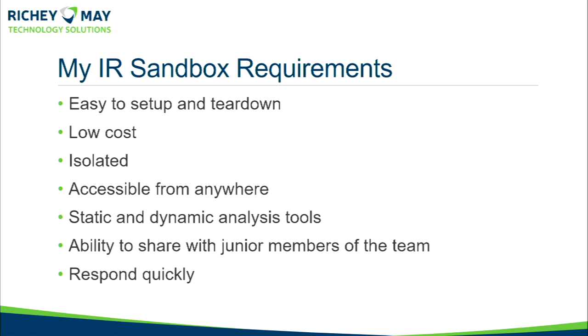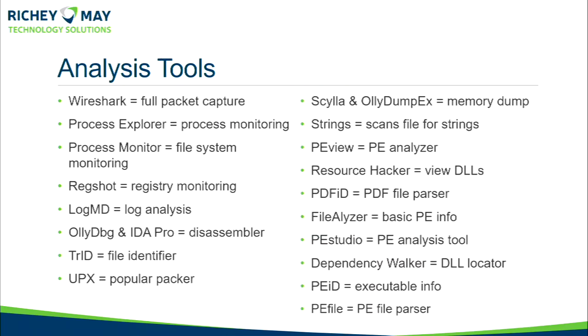And then we'd be able to respond quickly. So I couldn't have 2, 3, 4 hours or 40 days before I was able to get my reports. I needed to make my decisions very quickly. So here's some of the tools. I'll leave this up for a little bit if anyone wants a picture, and I can publish the slides later. But here's some of the tools I picked.